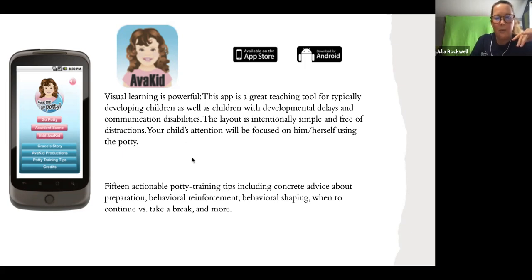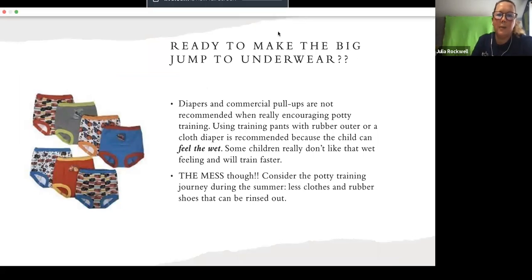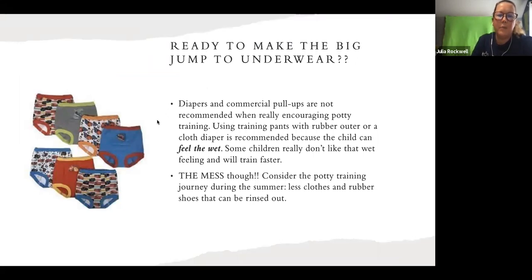Okay, so we went through the apps. We're almost through all this stuff. A lot of you have talked about this: with diapers, of course, we don't feel the wet. I think a lot of you understand that. When we're ready to go into potty training, definitely feeling the wet is best, and cleaning up the mess too. It is messy.